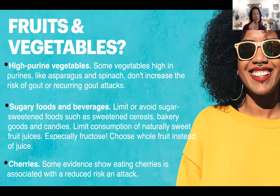But if you have a sweet tooth and you like to drink sugary beverages, you really want to limit or avoid the sugary foods and sweetened cereals, especially the cereals with a lot of different colors and cartoon characters on the front. Bakery goods, it really depends on which pastry item you pick. There are some that are better than others, but it depends on the amount of sugar in it. And candies, you really want to avoid candies with a lot of sweeteners and sugars in them.